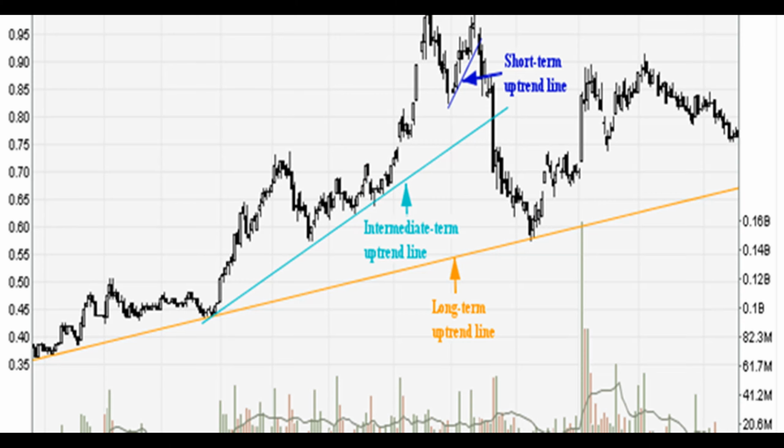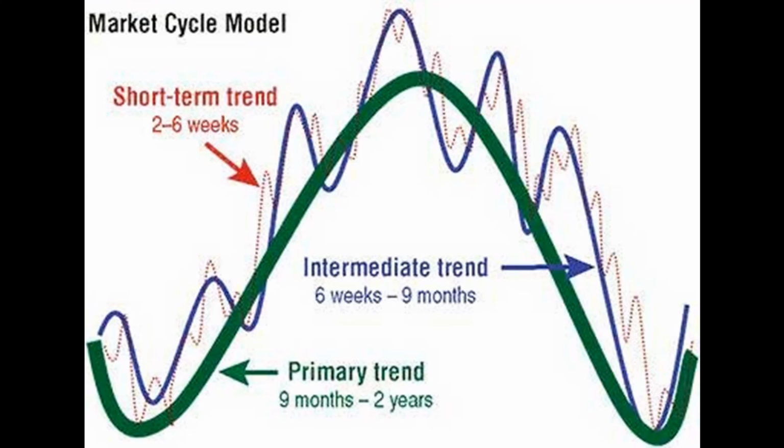Now, the first thing I want to bring to our attention is something that few may actually be aware of. I'm talking about the three markup stages from bottom to top. What I mean by this is that a normal bull run typically goes through three stages of support lines, one primary, one intermediary, and one short-term one. Normally, these are all intertwined and may look something like this.